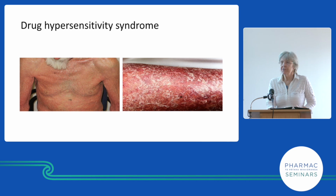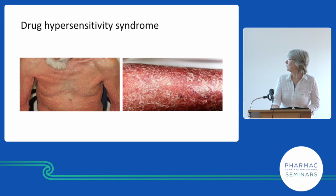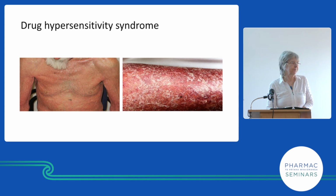Drug hypersensitivity syndrome starts as a morbilliform eruption, but the patient gets ill and they come to hospital and they often have this marked peeling reaction. And to get that degree of scale, it tells you that the rash has been present not less than 7 days. The drug was stopped. The rash is still there. And anyway, they don't think it was the drug they thought it was because they stopped it. And why hasn't it gone away?